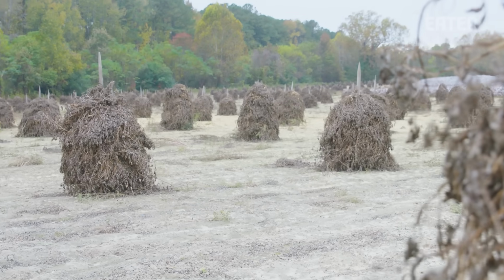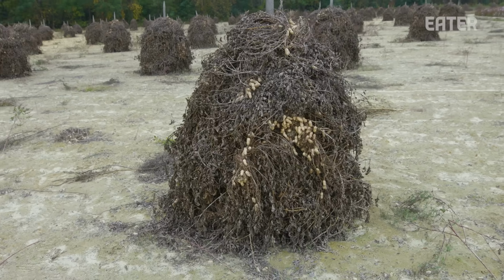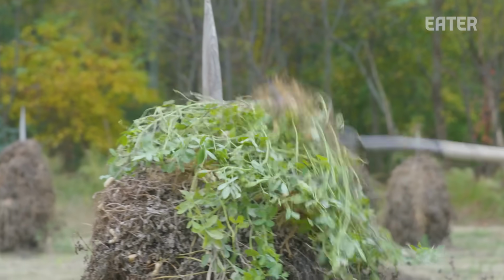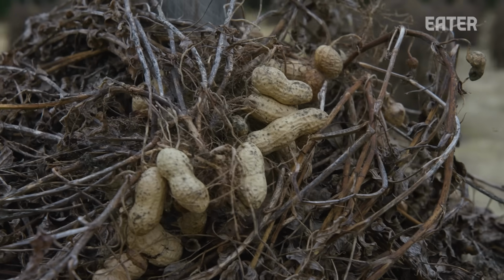So what happens here once you've got them exposed? This is when you start the shocking process? Yes. When you say shock, that's the terminology in this area for stacking. It is done this way, and it goes over like that. The peanuts are left to shock on the pole for about 6 weeks until they're fully dried.